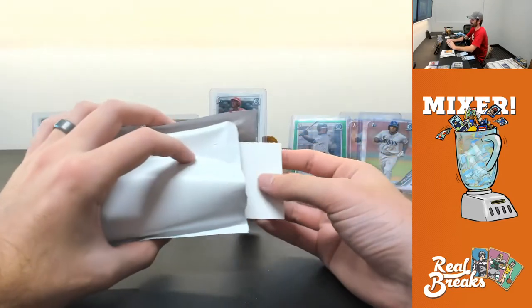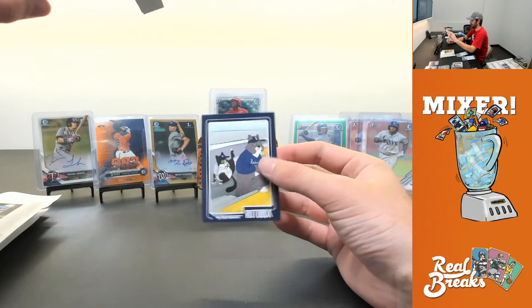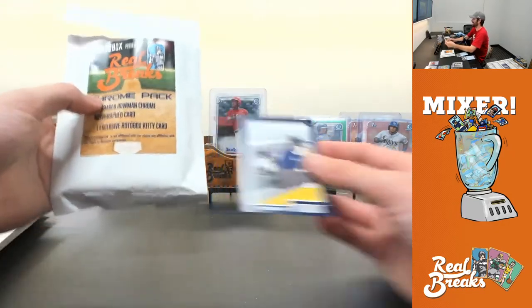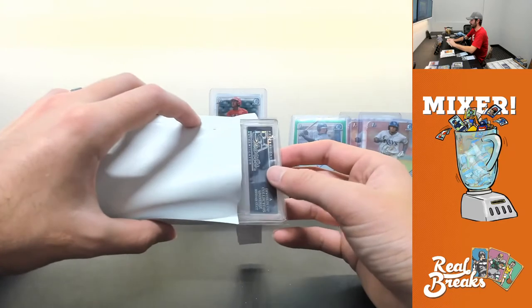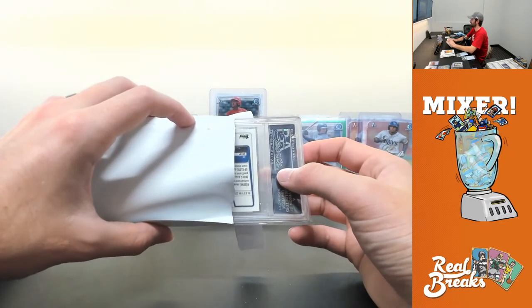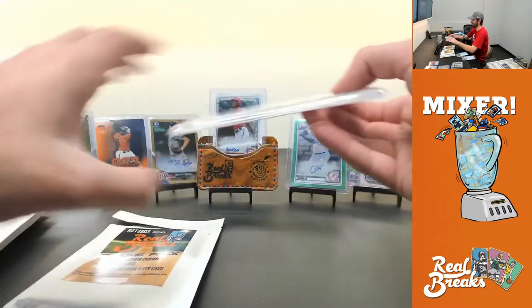So if you've never seen these before, basically it's one graded Bowman auto in the dugouts. But they have to put these cat cards in there along with it to be able to do the repack. So let's see what we got. It's a PSA. It looks like an older slab. Let's see. Who could this be? Gary Sanchez? Oh, that's cool.